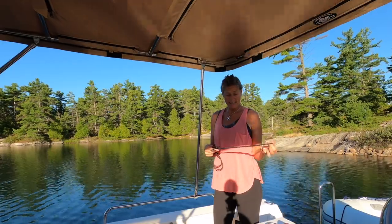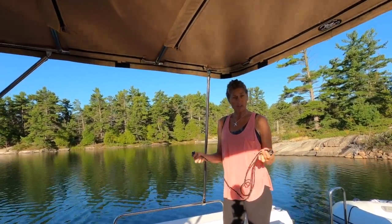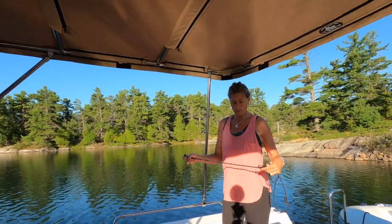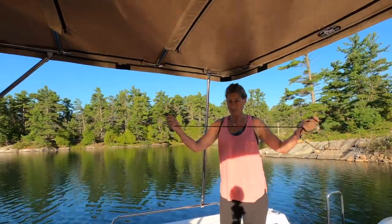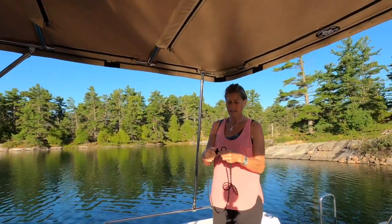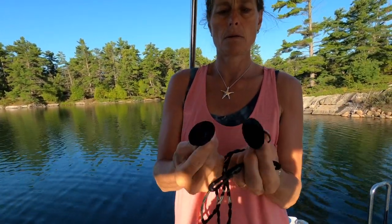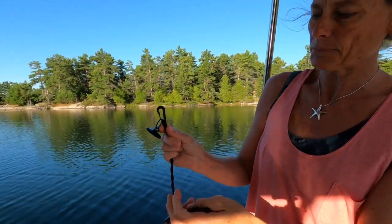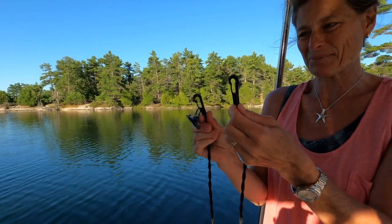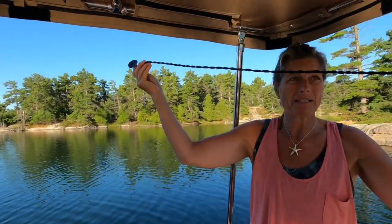Here is another little handy device that we use every day. It is a clothesline, and I found it when I was camping with friends. They showed it to me, and it's a stretchy piece of elastic that has suction cups on one side if you want to suction cup it to something. But I don't use that part. It also has little clips on both ends, and so you can clip it to something and run it from one end of the boat to the other.